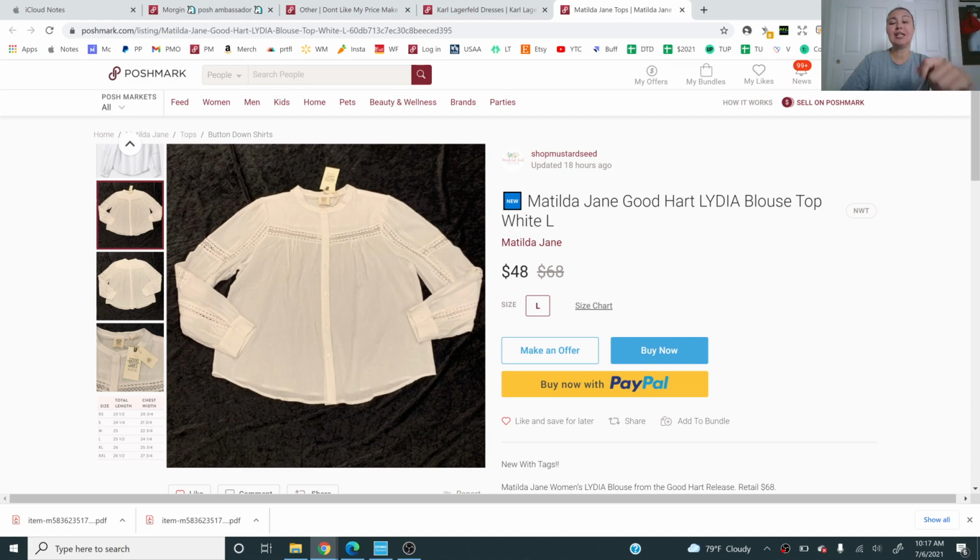And so the emoji can actually mess up your SEO, and that's something that Poshmark has mentioned a few times now. So I've taken out all of my emojis from my titles and my descriptions so that I can be more compliant with good SEO.